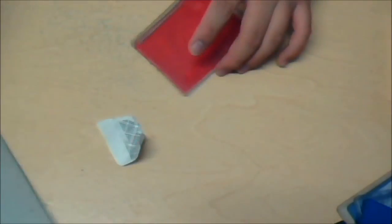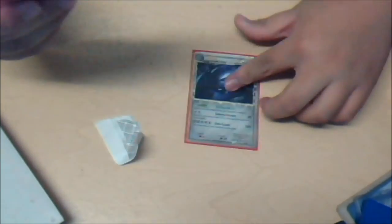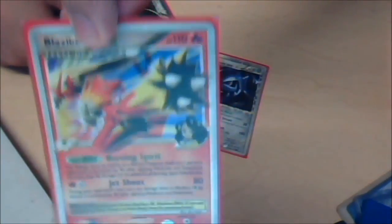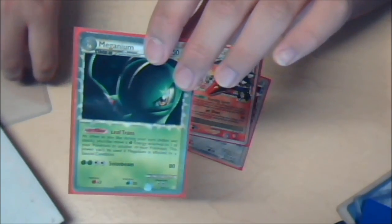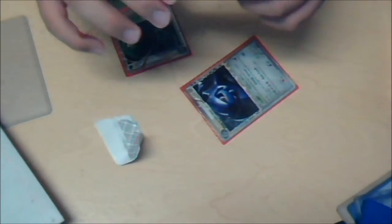This came by really quick. He sent it like 2 days ago, so it came by really quick. I traded for two cards, I believe. Yeah, Steelix Prime and Blaziken FB level X, and he included this Meganium Prime as an extra, so really great, thank you for that. Let's check the condition of the two cards.